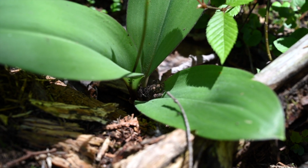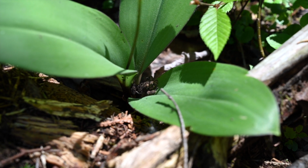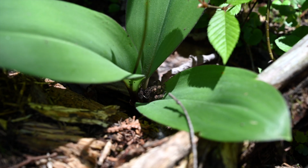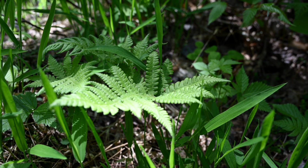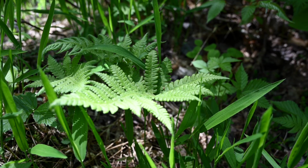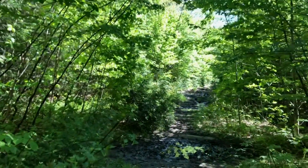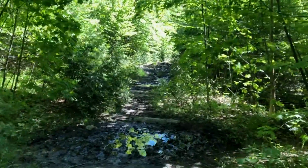Many wildflowers, ferns, and shrubs can be found in the Adirondacks, and animals and insects of all sizes depend on these environments to stay intact. There are around 100 tree species alone in this region, most of which can be found in the lower elevations such as this.